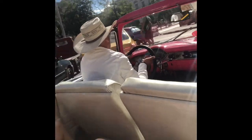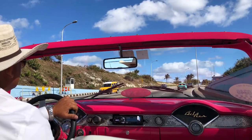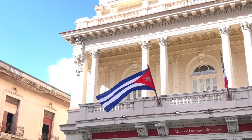It actually cost a fair bit more than we wanted it to. So I would recommend, if you want to go in one of these cars, to just get an hour tour of Cuba in one of these cars, and it will cost you a significantly smaller amount than what it cost us to just get over to the other side of the island.